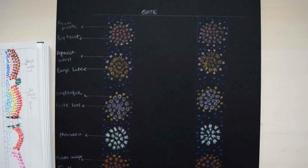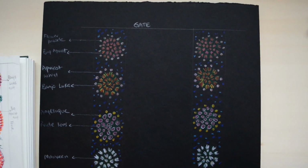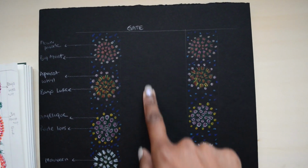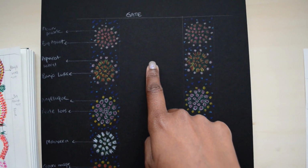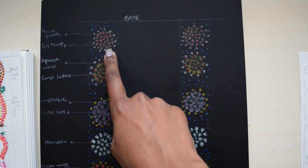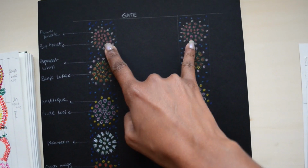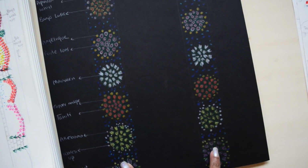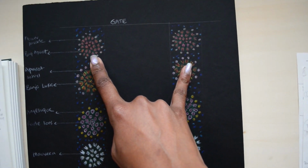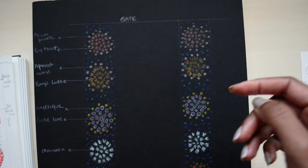So this is my illustration of what I think I'm actually going to do. There's our gate again, our driveway. This is the driveway, and I think I'm going to actually put them like this, basically in big circular clusters. So these are the same, these are the same, and so on and so forth. And they're all different colors, and they're all different types of tulips, different varieties.